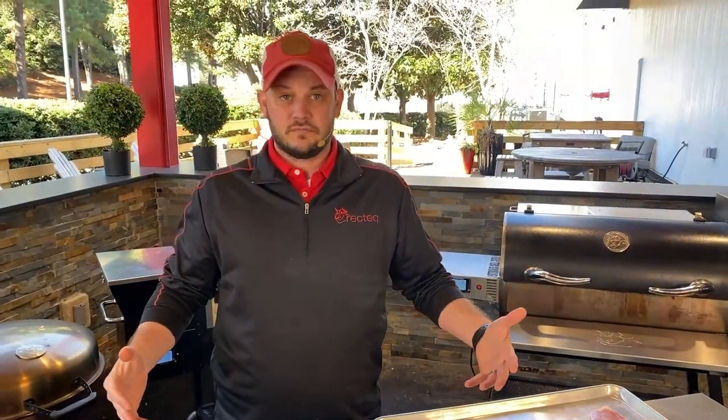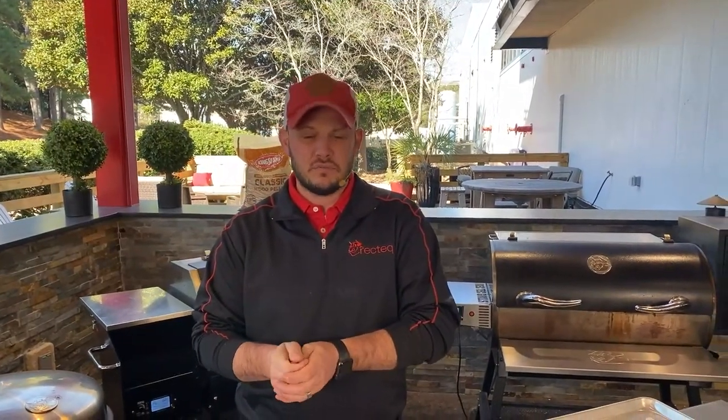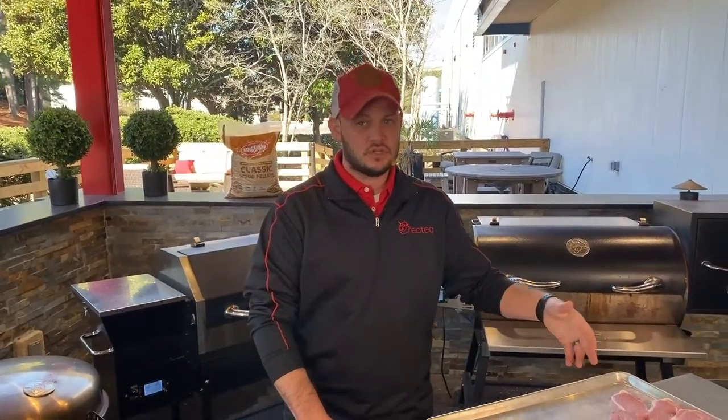Pork. It lends itself to a lot of flavors. You can go sweet, you can go heat, you can go savory. Whatever you like. Just salt and pepper, just herbs.